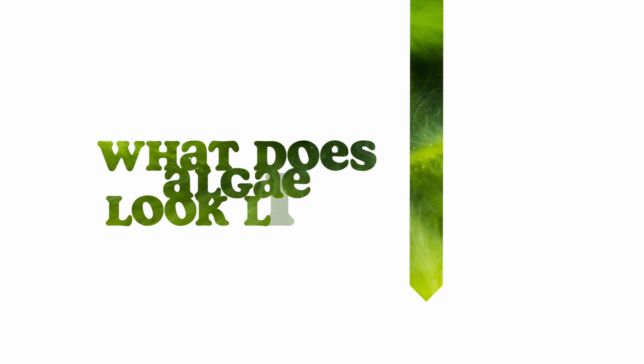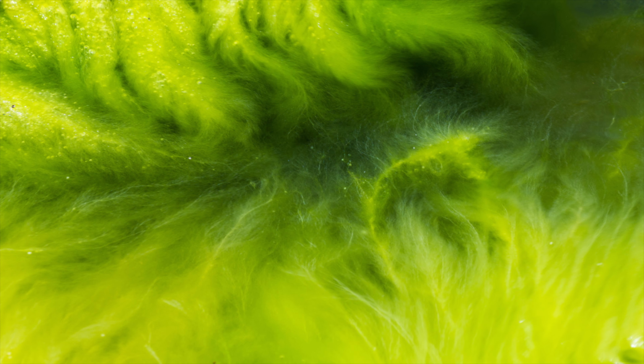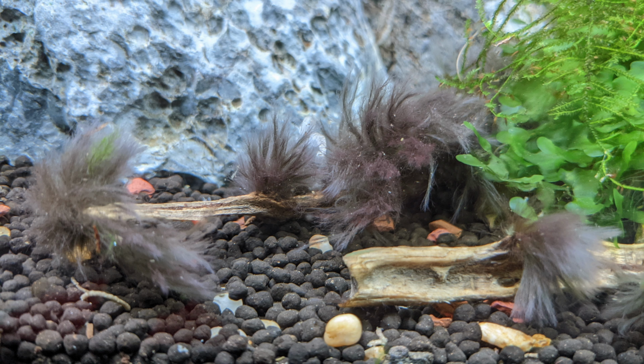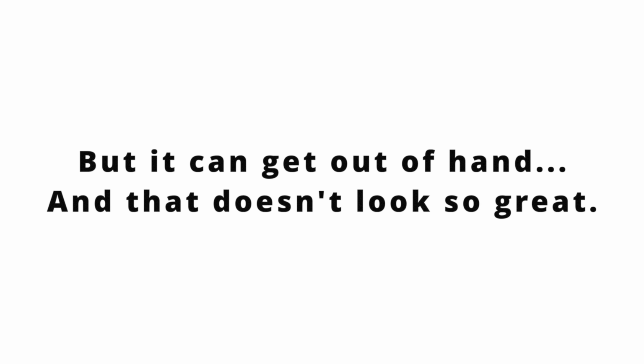In your freshwater aquarium, algae can take on many different shapes and colors, from slimy green mats to fuzzy gray patches. A little bit of algae can add the perfect touch of nature to an aquarium. Too much, on the other hand, is an eyesore. For the most part, algae is not bad for an aquarium.